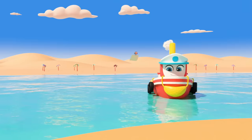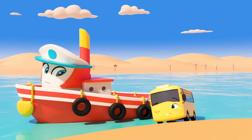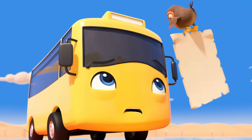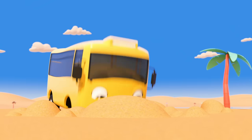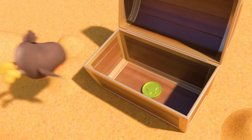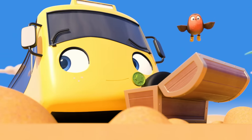Next stop, the desert island. Great, Buster's arrived on the island. Now he just needs to find the treasure. It's around here somewhere. There, X marks the spot. Buster's digging down. Wow, a treasure chest. Look, a coin. I wonder what Buster will use it for.